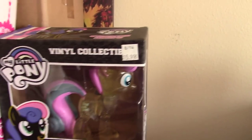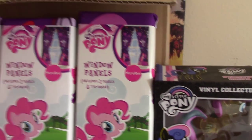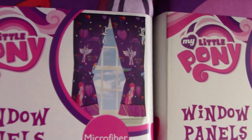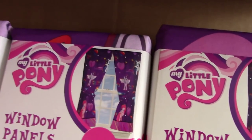Okay, finally I got a Sweetie Drops glitter one, still in the box. Haven't opened that one up yet. I'm planning on putting those three window panels up eventually. Maybe I can show you what they look like. Yeah, I'm gonna put those up at some point.